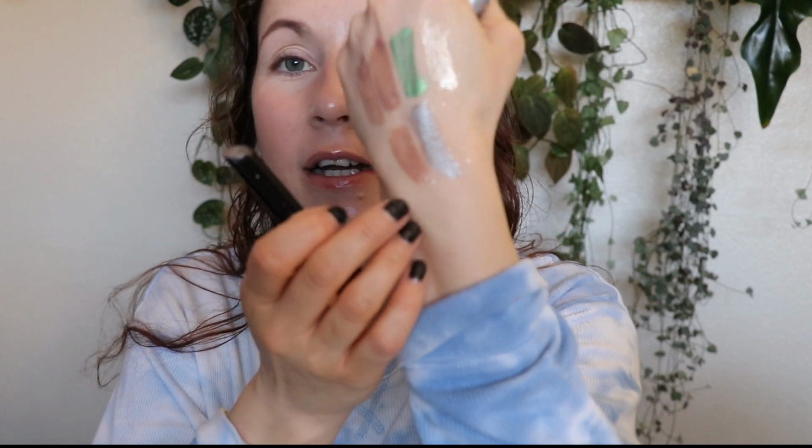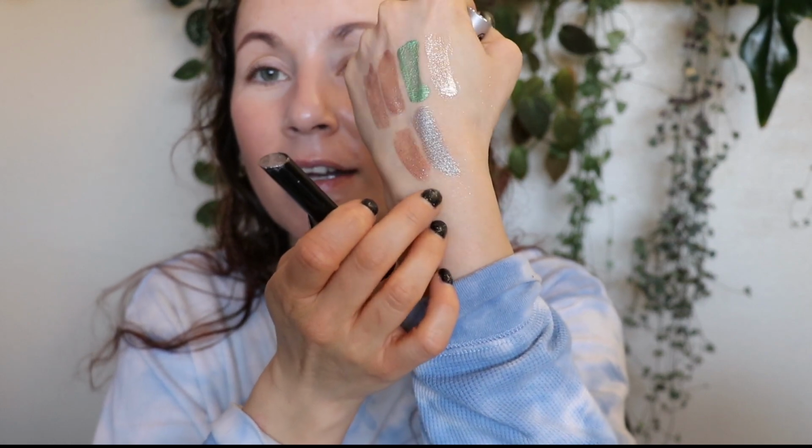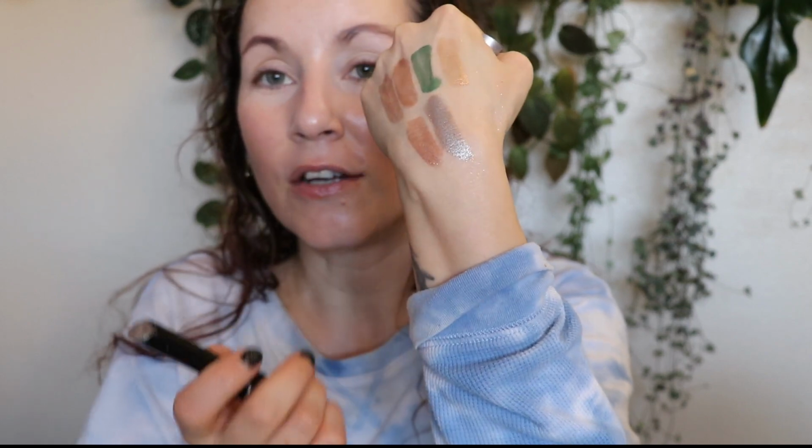And then I got this Dazzle Stick from KVD. This is the shade Thundercloud. I absolutely love this. It's like a little lipstick eyeshadow and you just draw it on your lid. It's so pretty. And when I first got this one and tried it out, I was like, oh my God, I gotta go buy them all. I didn't buy any more though. I think I just was like, just love and appreciate the one you have. And it's so pretty. It's fully opaque, super easy to use with full intensity.